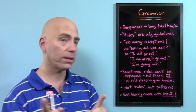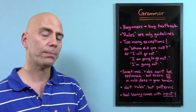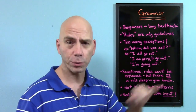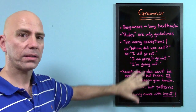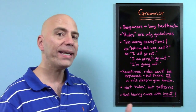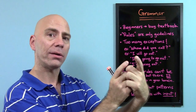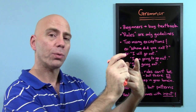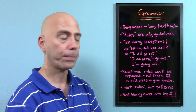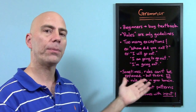That's okay, because, and this is the key point here, and I will talk about this in another video, one of the key points here is real learning comes with input. Okay, so this is to help you when you're learning grammar from a textbook. And when you hear someone speaking, you can take what they've said and look at the pattern, and you know that you can replace one word and keep the rest the same to change the meaning just for that one thing.